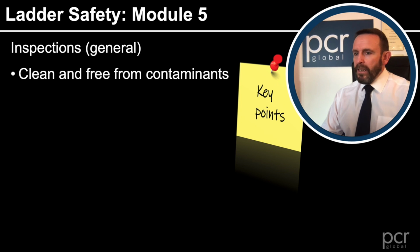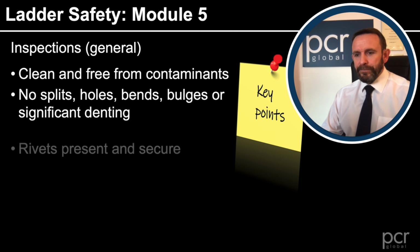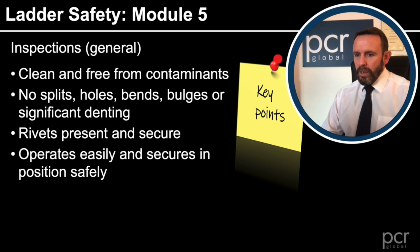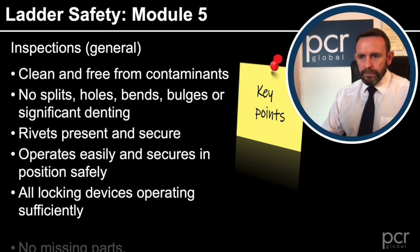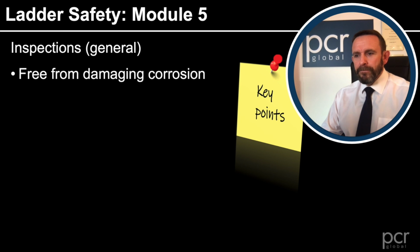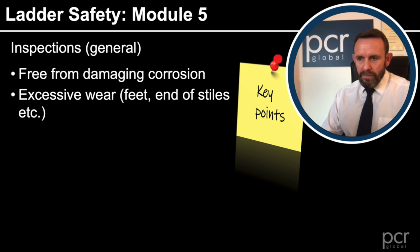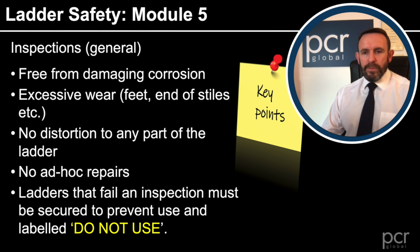The ladders themselves, clean and free from contaminants. We don't want contaminants corroding the ladder. No splits, holes, bends, bulges, or significant denting. All rivets must be present and secure, and the ladder must operate easily and secure in position safely. This is the general inspections. All lock-in devices must operate sufficiently. We can't have any missing parts, obviously. Free from damaging corrosion, excessive wear, no distortion, no ad hoc repairs. Ladders that fail an inspection must be secured to prevent use and labelled do not use.